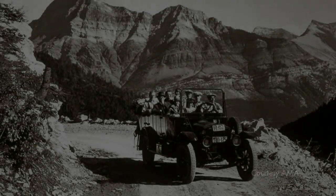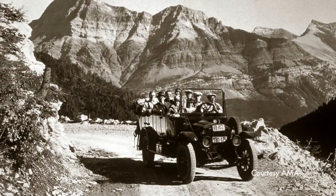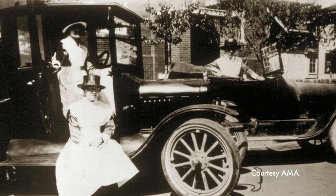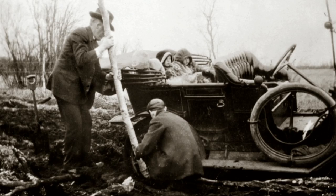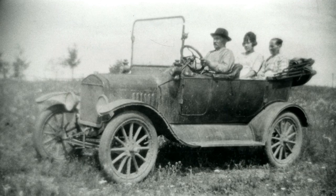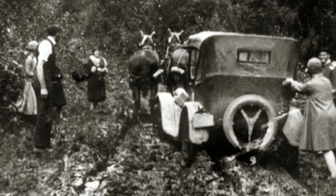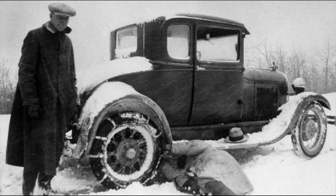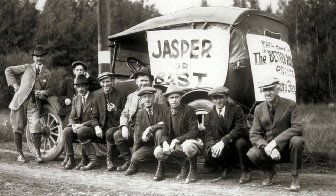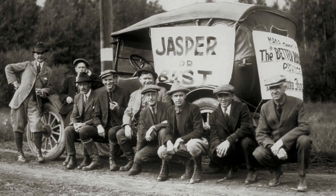Try to imagine that same journey 100 years ago. Cars, or the horseless carriages they were called, had only been around for about 20 years. They were far from reliable, and there were certainly no highways for them to travel on. The trek from Calgary to Edmonton in 1914 was fraught with peril. From roads, to weather, to mechanical failures, to livestock, and generally, it took days, not hours, to complete.